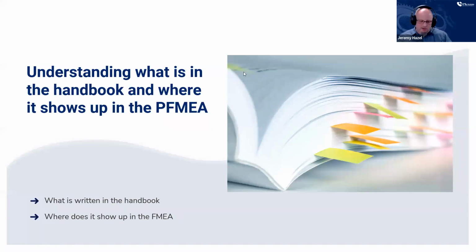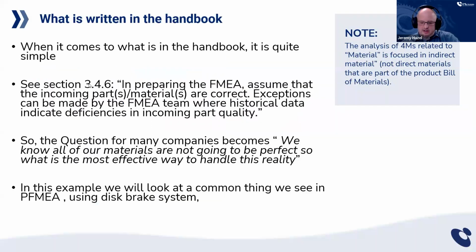Now, for those of you that are using AIAG VDA FMEA, and it was kind of this way in 4th edition too, they go through and they use the term in 346 in preparing the FMEA, assume the incoming part/materials are correct. This by far is one of the biggest things we see during our PFMEA classes, and the question that every instructor gets, I guarantee you I'll get it next week when I do the one I'm doing next week. Now, notice here, exceptions can be made by the FMEA team where historical data indicate deficiencies.